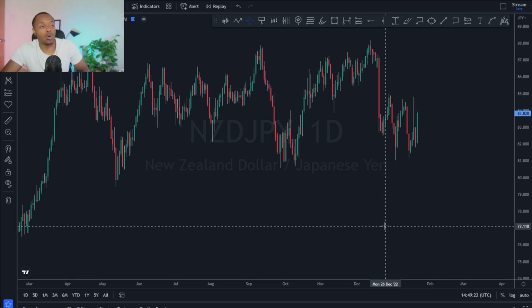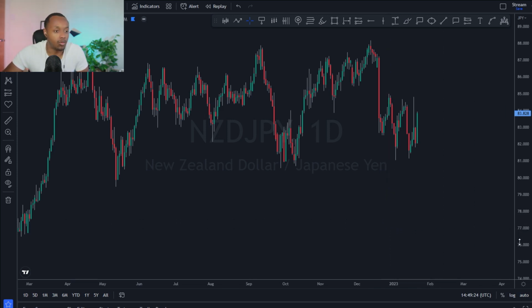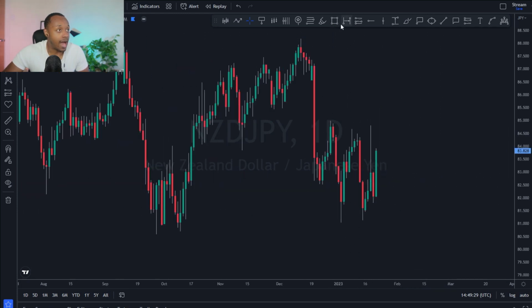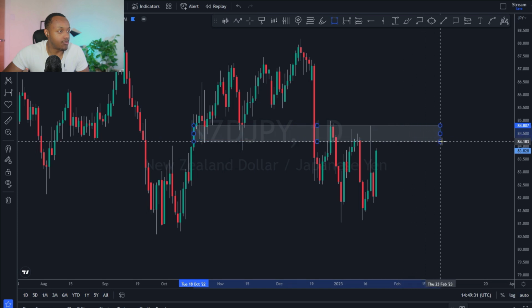Okay, so finally onto our bonus pair for the week, which is NZD JPY. So another JPY pair, against all bearish buys with the JPY pairs. I am looking at NZD JPY coming into a very critical area.